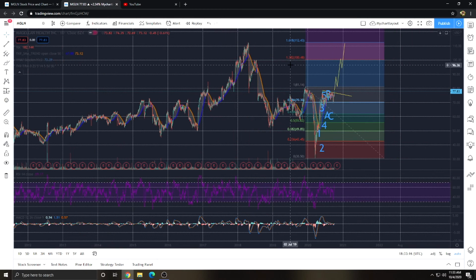I think longer term we could be building out a massive cup and handle here. I think that's totally possible. So even as a long-term position, I would still recommend taking a position here, trimming half into that $100 level, and then raising your stop to break even and riding this higher.